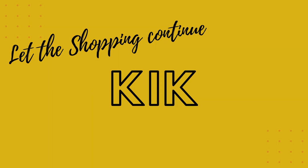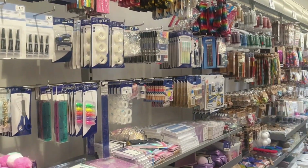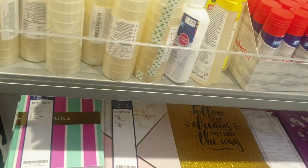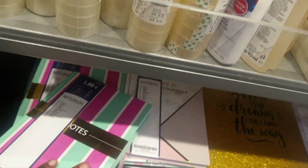This is Kik. I like going there for their fancy stuff. And this is a good idea if you need to put stuff in your child's presents for the first school day. I mean, basically, anybody who lives in Germany knows what I'm talking about. It's called the Schultüte. So these are rulers.